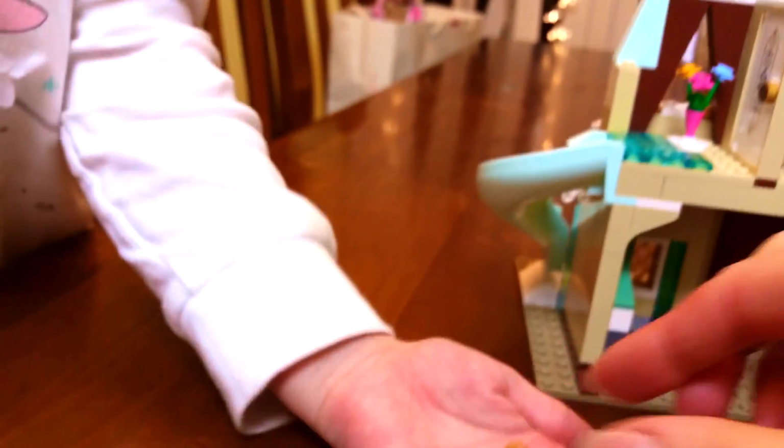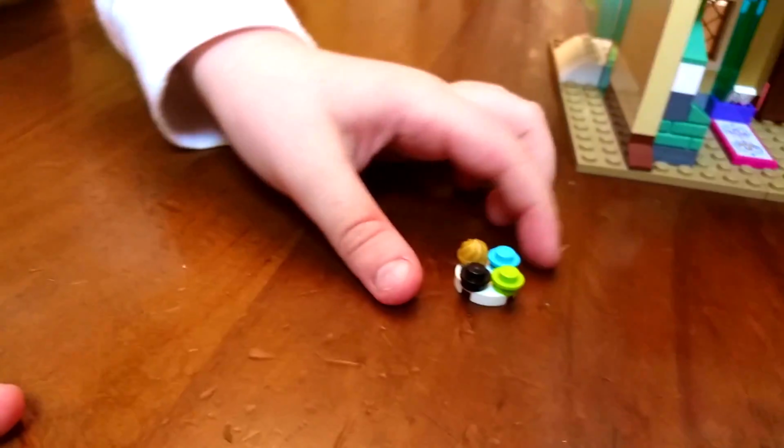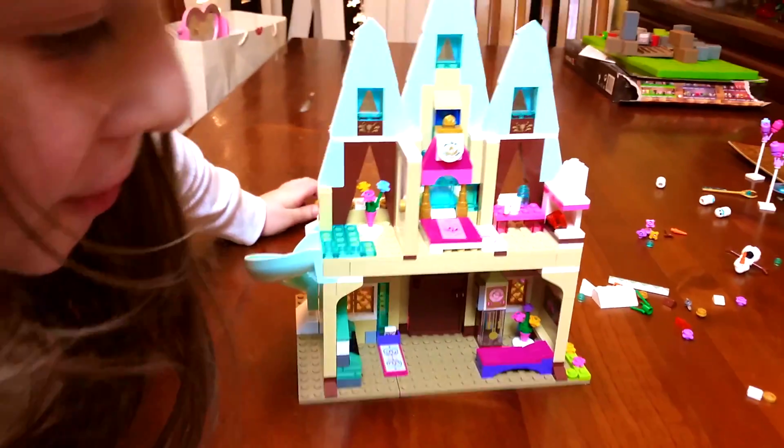This is for Olaf and the Snowgies ice cream. Cool. I made them little ice creams. Okay, what else do we need to put on?